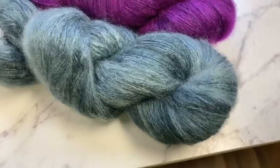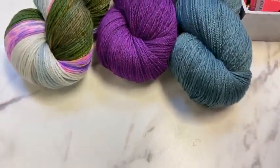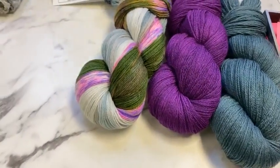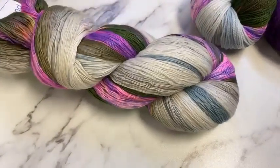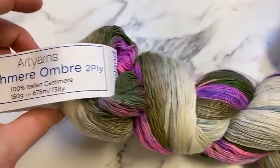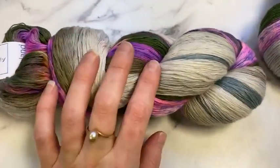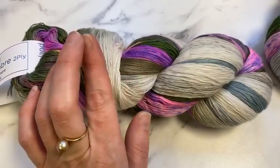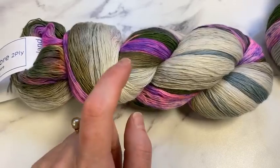All right. I did buy a dabble of the cashmere. This is cashmere ombre 2-ply, 738 yards per skein. This is a treat yourself. Boy, you did a sweater. I did a short-sleeved cardigan sweater out of 1 skein. And, I mean, technically I used part of a second skein because I wanted my sleeves to match. If I'd stopped and done my sleeves and then gone back to the body, I could have just done the sweater in 1 skein.